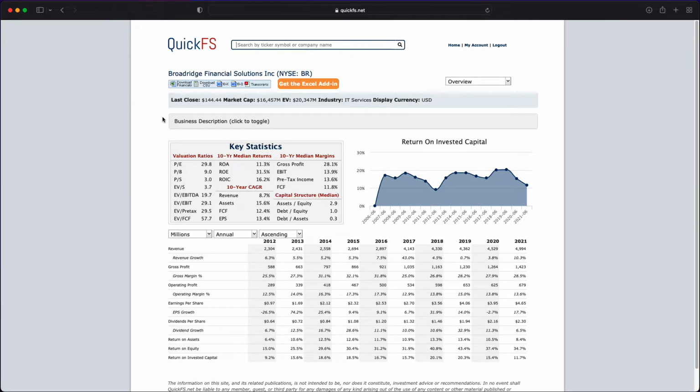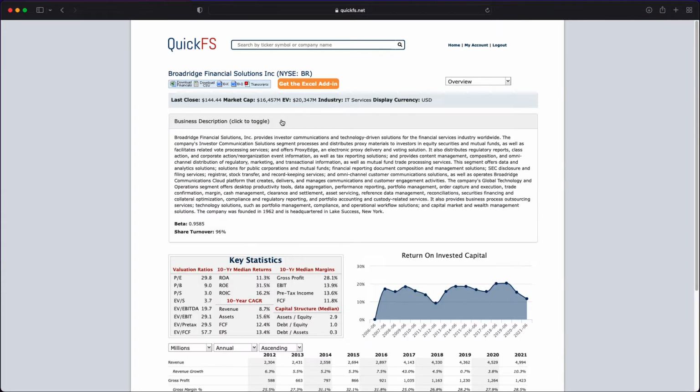We are working through every company in the S&P 500 and today is Broadridge Financial Solutions, ticker BR. Over the next few minutes, I'll discuss both my thoughts on the valuation of this company and its business quality. First up, it is in the IT services industry. This has a market cap of $16 billion, EV of $20 billion. So we know that there's some debt on this business.